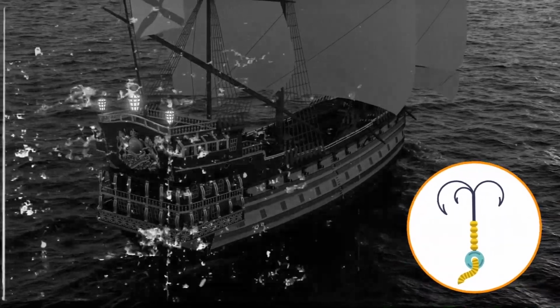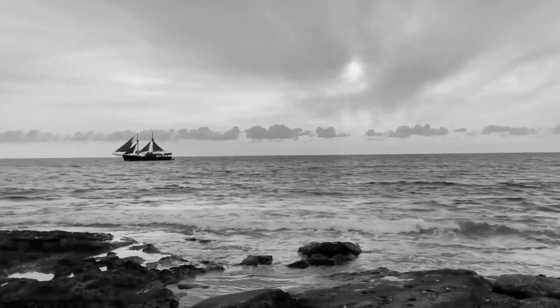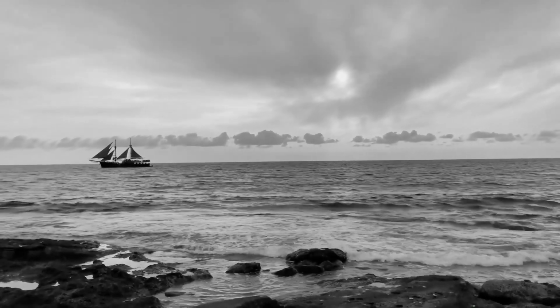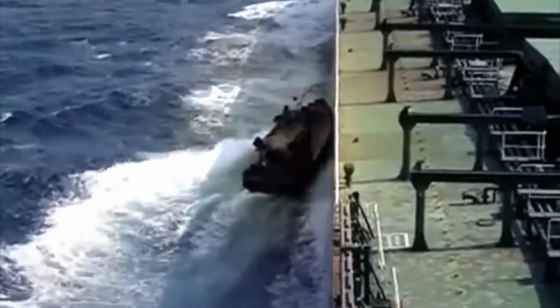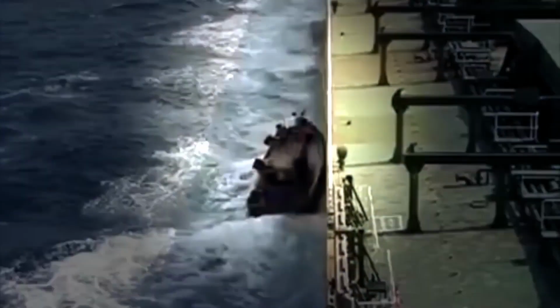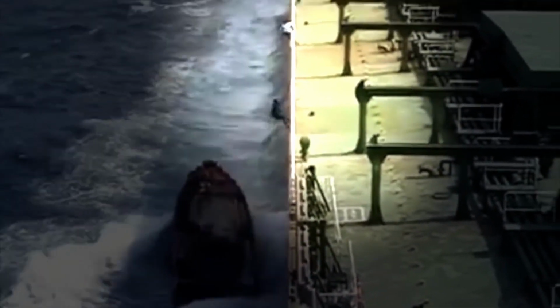Not only is the grappling hook one of the oldest weapons, it's also one of the most timeless. Classical pirates use them, and you may be surprised to learn that so do modern pirates. Somali pirates are known to use grappling hooks by tying ropes to them, swinging them onto ships that are much taller than the speedboats they use, and then climb up the ropes to board the vessel.